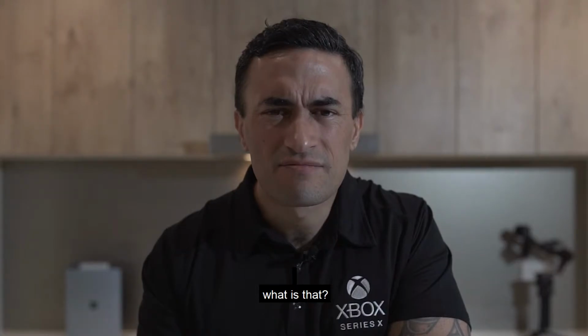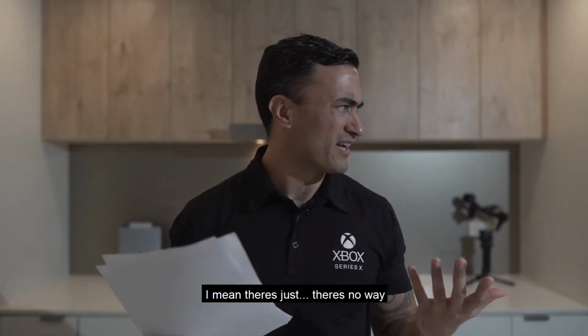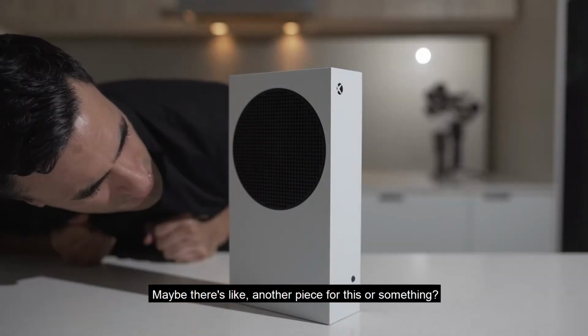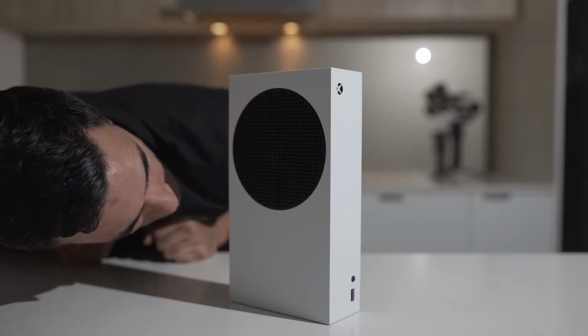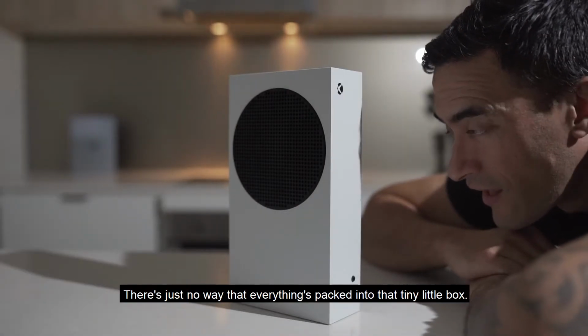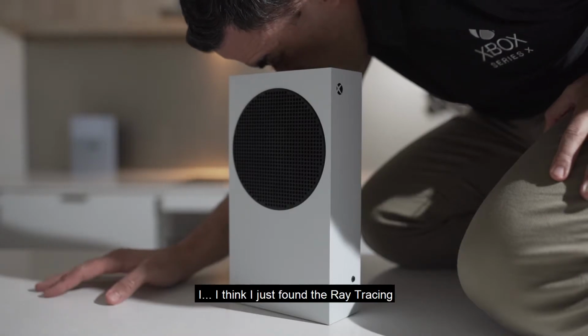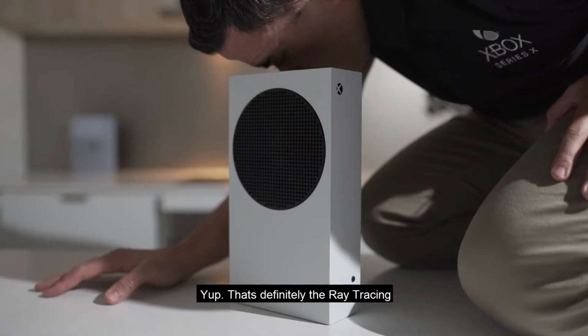What is that? Hang on. I mean, there's no way. How is this? Like, what? I just want to know where they put everything. Maybe there's like another piece for this or something. There's just no way that everything's packed into that tiny little box. Actually, you know what? I think I just found the ray tracing. Yep, that's definitely the ray tracing.